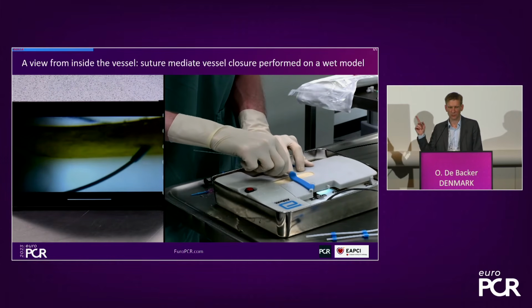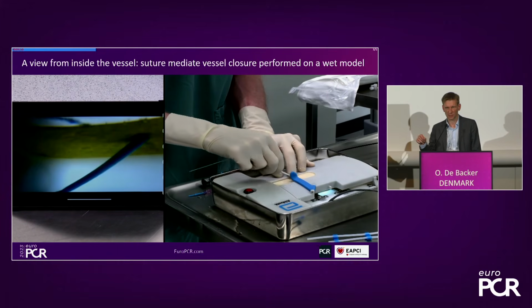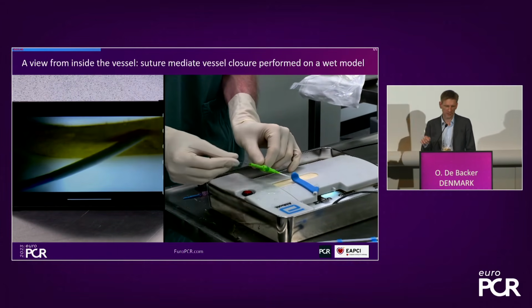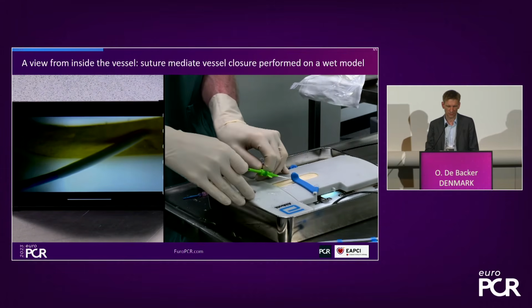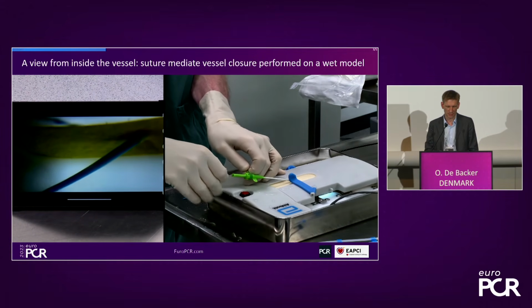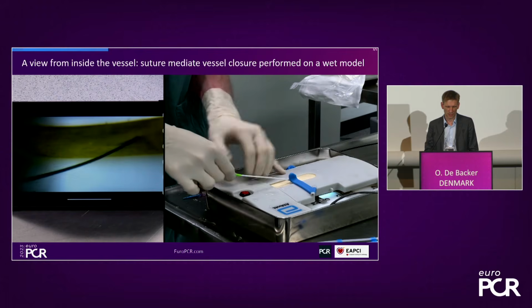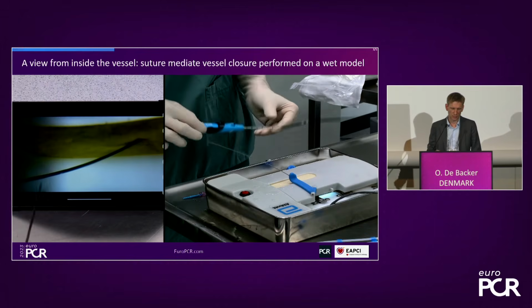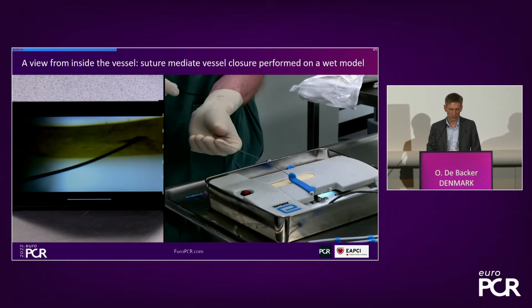But don't forget this. Don't go straight in with your ProStyle, because the tip is too fluffy and it's not tapered enough. So you always have to pre-dilate a little. Then of course you take out your 6 French sheath, you compress, and normally you keep on compressing, and then you put your ProStyle on.